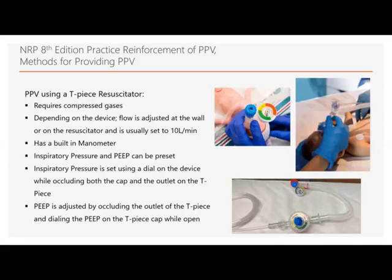Depending on the device you're using, you're going to adjust the flow of the gases using either a blender at the wall or on the device. They all have built-in manometers. And some advantages to using the T-piece resuscitator is that it allows the users to set their preferred pressures prior to delivery and easily make any changes to these pressures during the resuscitation efforts. Inspiratory pressure is set using a dial on the device while occluding the outlet and the cap of the T-piece. PEEP is adjusted by occluding the outlet of the T-piece and dialing the cap of the T-piece.